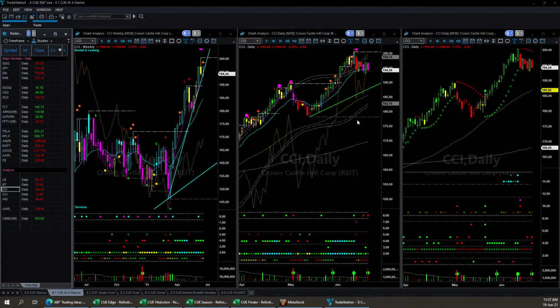I had a small profit. I closed this trade also. It was naked put options again. Weekly support was holding. I closed it.